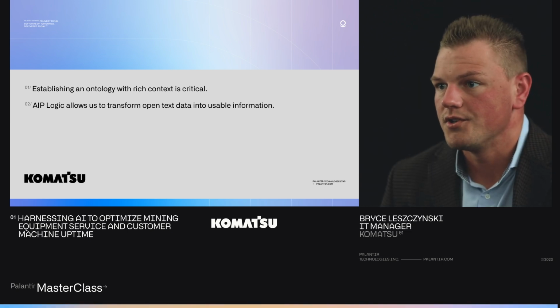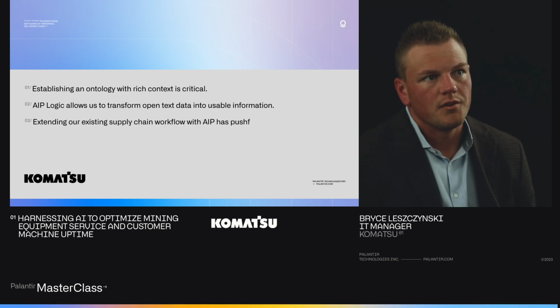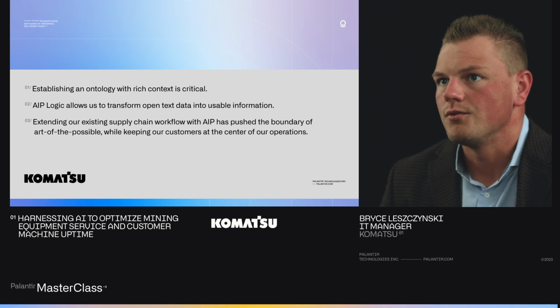We've identified a number of additional use cases where there could be additional value add for our organization. Taking the supply chain workflow that we've built out and this AIP use case, we've seen a lot of pushing of the boundary in terms of the art of the possible and what we could do going forward, not only within supply chain, but in other areas of our business. So we're really excited to leverage not only Foundry, but also AIP to understand how we can start to maximize value with our operations, improve very rapidly our operational excellence, and ultimately help our customers realize value at the end of the day.